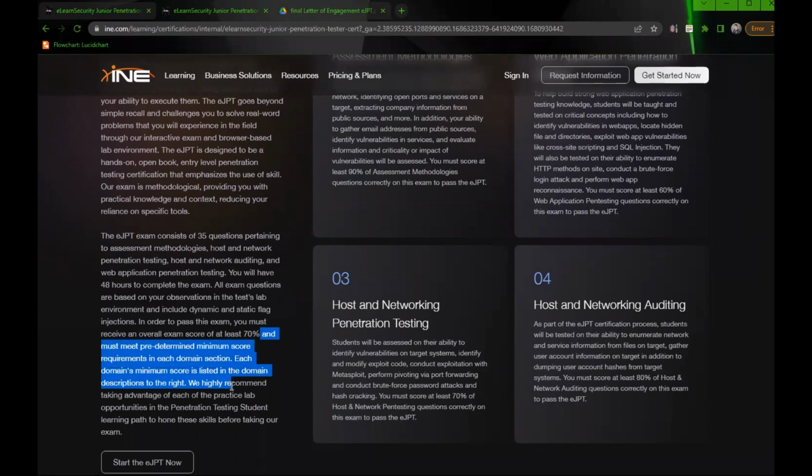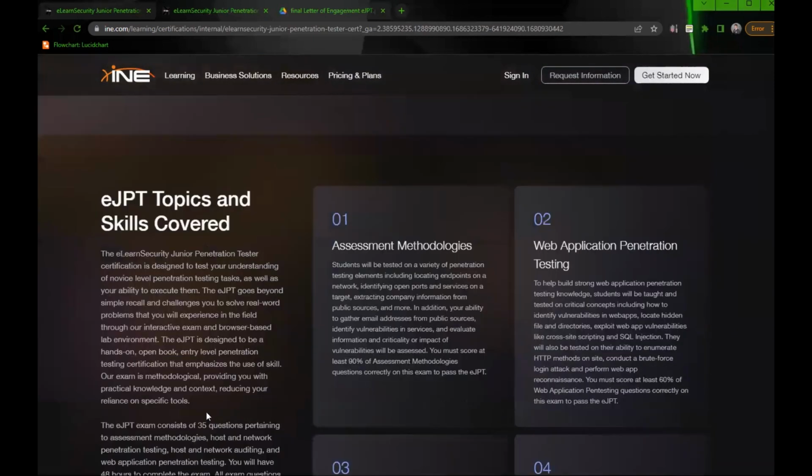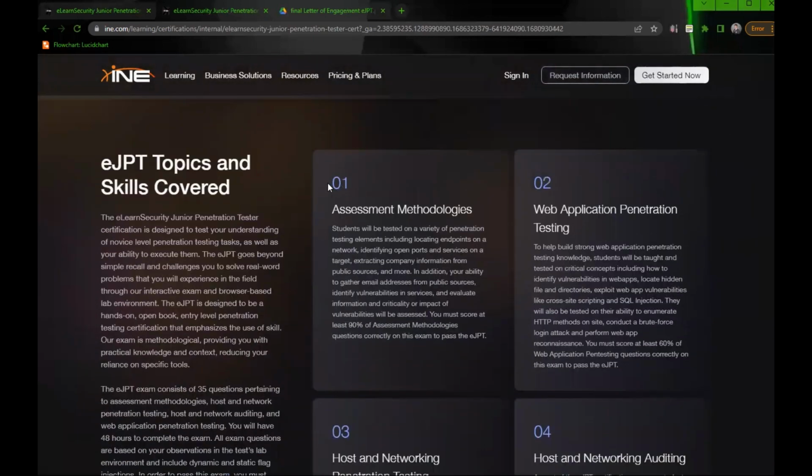We highly recommend taking advantage of the practice lab opportunities and the penetration testing students learning pathway to hone your skills before taking our exam. All right, and let's read through the domains. So assessment methodology, domain 1.